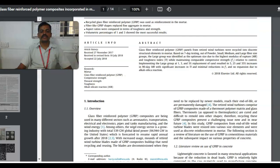The glass fiber reinforced polymer panel from retired wind turbines was recycled into discrete structural elements for mortar. Based on the 7-day testing of the powder, small, medium and large size groups, the large group was identified as the optimum size due to the highest modulus of rupture.